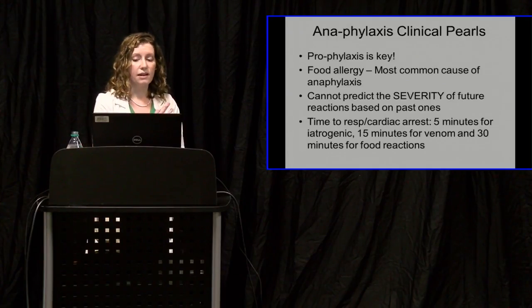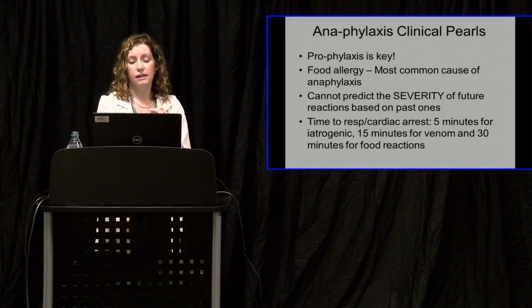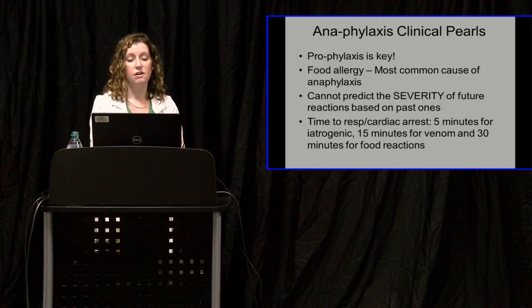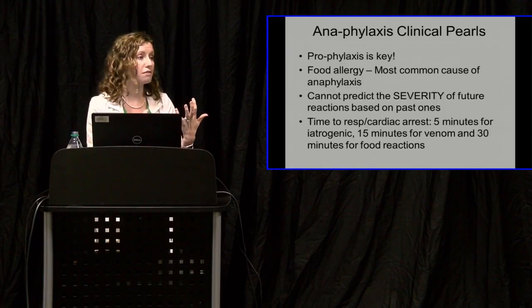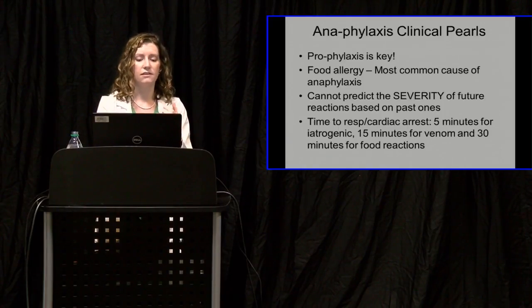In general, food allergy is the most common cause of anaphylaxis. And I know that food allergy is certainly getting a lot of press lately. All the atopic diseases, everything from asthma and allergic rhinitis to food allergy, are increasing in prevalence. I mean, it wasn't an issue when I was in grade school. I don't remember people in my school having food allergy, but now it's a huge deal.